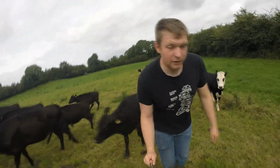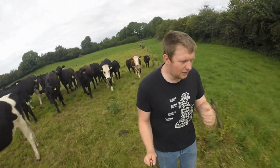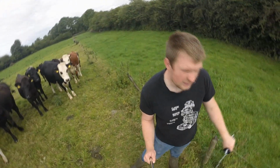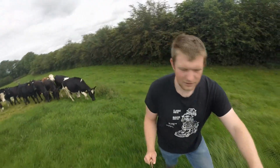And it's great, we rented it and there was quite a lot of paddocks on it. Well, it was mostly in paddocks, and then we paddocked up again using some of the fencing that was on the farm. So just swing this round here and let these girls out.